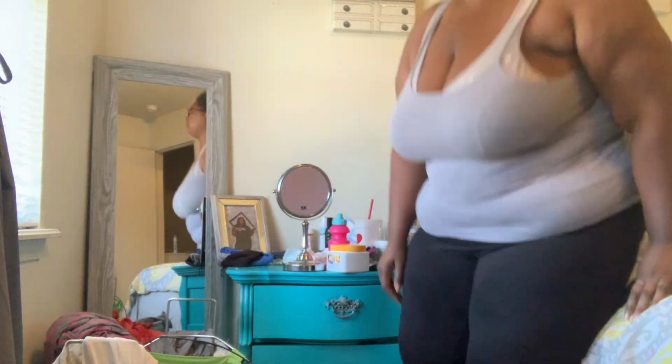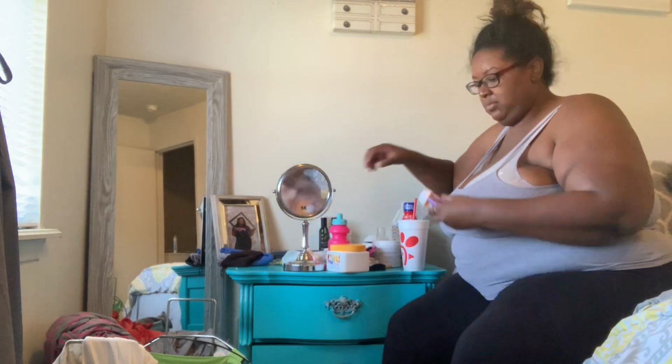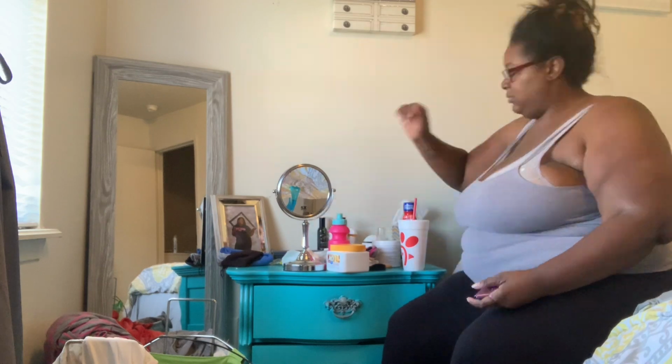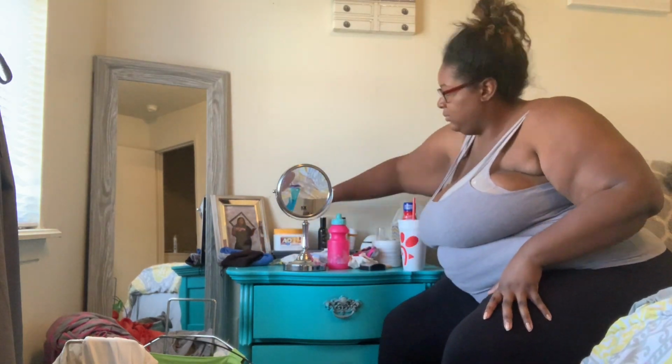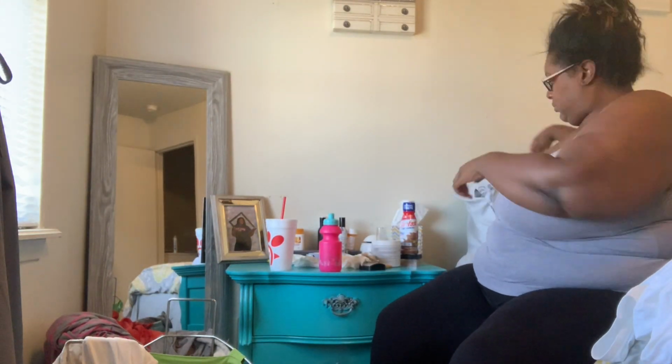So as you can see here, my nightstand is a hot mess. So I'm watching Deidre. She's so dazzling right now, so I keep looking over at the screen. But I'm just starting by going through my nightstand. Why do I keep saying nightstand?